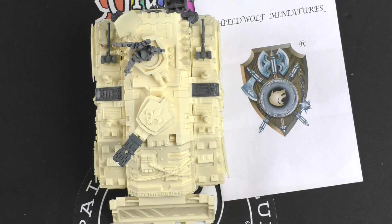So Shieldwolf are based out in Greece. We had some issues with postage time just due to COVID, to them having a reduced size team. And if they'd not let me know about that stuff, that would have been a problem. But they were incredibly communicative. They were really open with what was going on. And at all times, I knew where we were in the process.